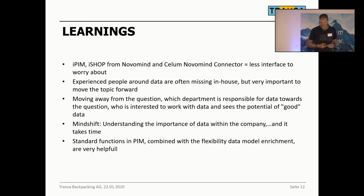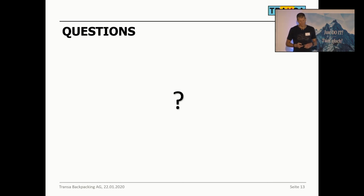And in the end, standard functionality in PIM with a flexible data model inside the PIM, which we can use, enrich, and use the data how we would like. Those are some learnings which help us in the PIM and DAM experience. That was just a really short insight into how we work.